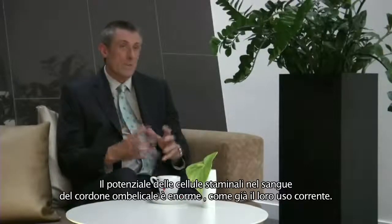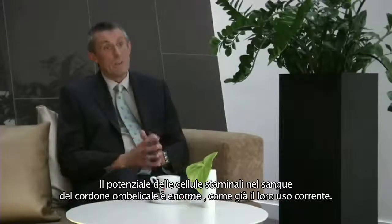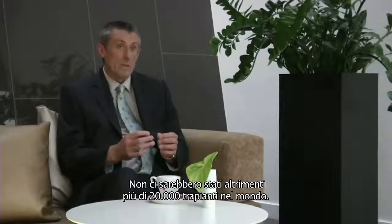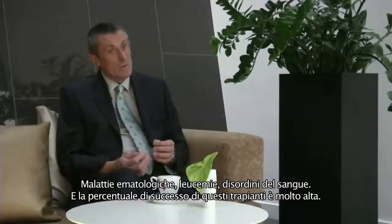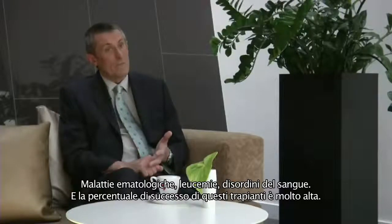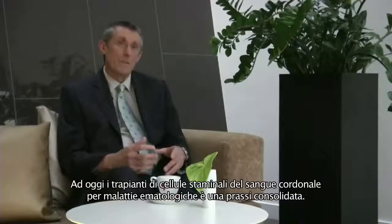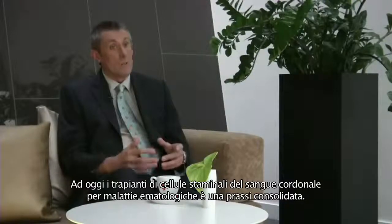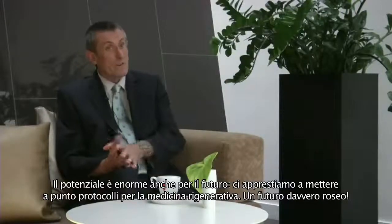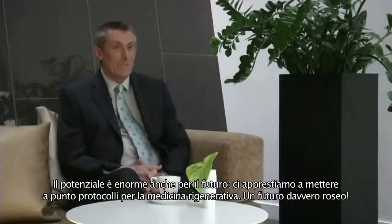So the potential of the stem cells is enormous, but it's important to say that the current use is also very important because there have been over 20,000 transplants now worldwide, and these are for hematological disorders, so leukemias and blood disorders, and the success rate for those is very good. So we're in the situation where we've got a very well-established system for the transplantation of cord blood stem cells for blood disorders, and also a massive potential for the future where we're going to be looking at regenerative medicine procedures. So the future is very bright.